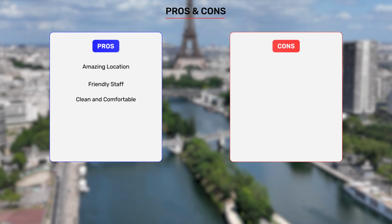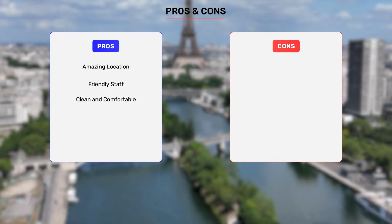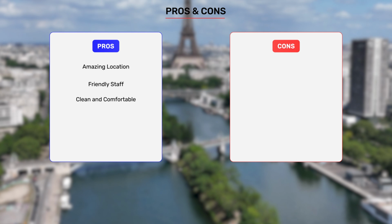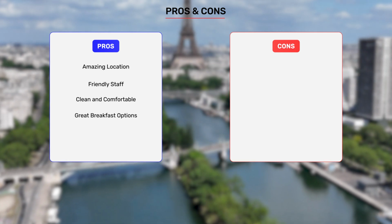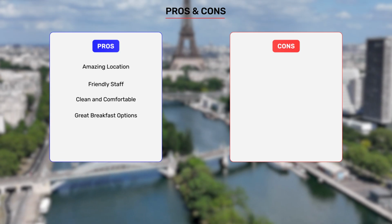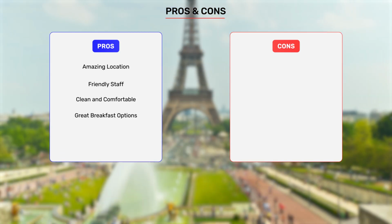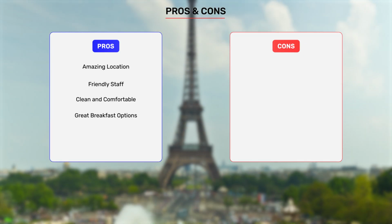Clean and comfortable rooms. Despite being small, the rooms are modern and clean. The bed was super comfy, which is all I really need after a long day of sightseeing. Great breakfast options. The breakfast was pretty good, especially the breads and juices. I love starting my day with organic products, even if the eggs were a bit hit or miss.